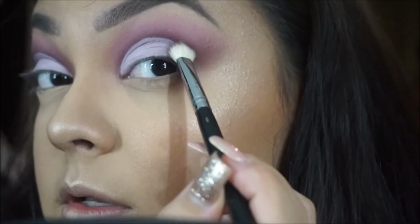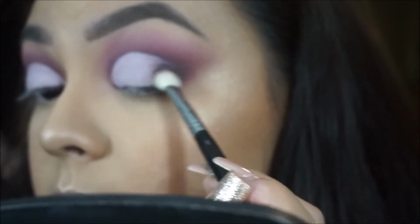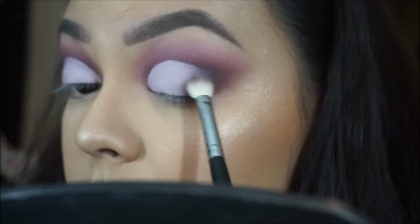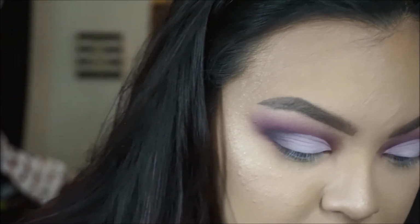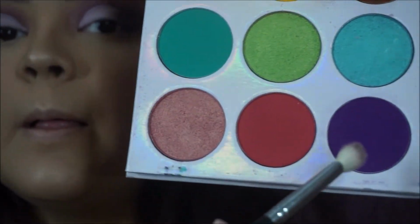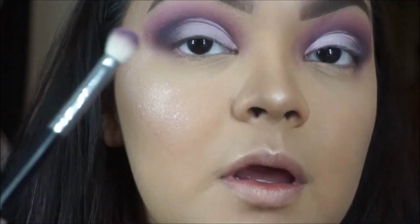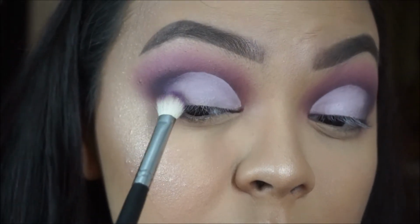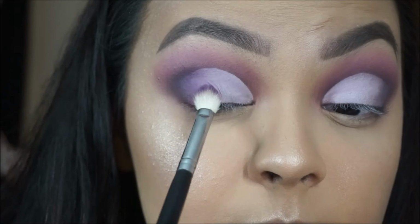And I'm gonna go into this little area right here, and that way it can help blend this line that we created right here. So wipe that same brush and I'm gonna go back into the purple from the Juvia's Place palette and dip into that, and I am gonna put this right after the dark shade, so more like in the middle, so about right here.